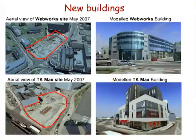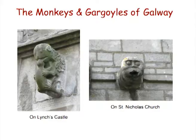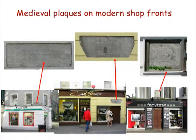And although it's not as big a challenge now as it used to be, buildings are popping up as well. So we started off in 2007 with a nice construction site for the Webworks and TK Maxx and several other buildings. And we said, we've got to go and actually build this from scratch and from photography, so that's what we did. And it's interesting, if you're in any city, go and photograph it. I found monkeys on Lynch's Castle, gargoyles on St. Nicholas's, and lots of other quirky little things. There's bits of medieval Galway poking out through the modern facade. You can just tear it down and see what the rest of it is. These plaques were actually put up by the medieval tribes of Galway to commemorate important marriages between the tribes.